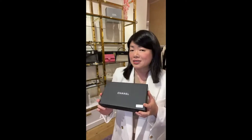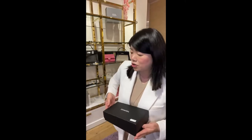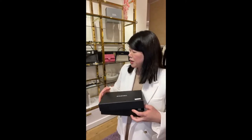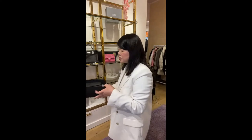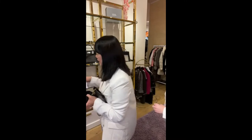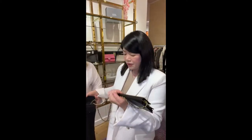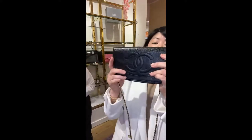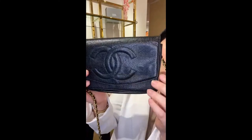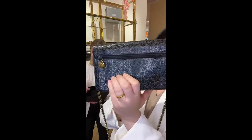We have the classic style Wok, and it comes with its original box, which is so unusual. Woks are one of the most requested bags, and this one's in incredible condition. This is the first generation vintage style, and it comes with its original little Chanel dust bag and its box as well. It's crafted from caviar skin leather with a classic CC logo, features a gold tone chain, and has the handy back pocket as well.